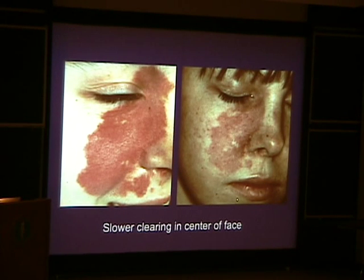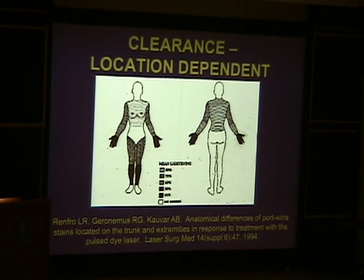We're certainly doing better than this now, with not as much improvement as we would have anticipated in other parts of the body. And the same thing is true on the body itself.